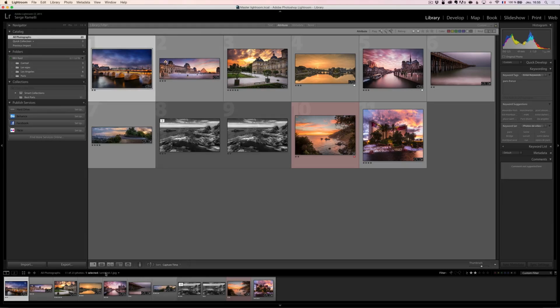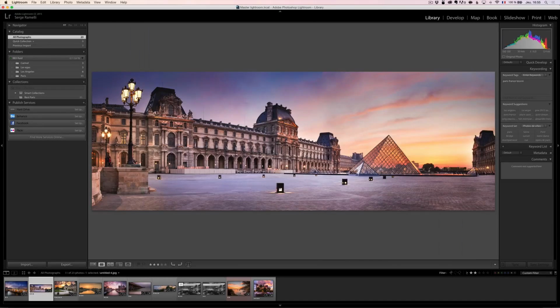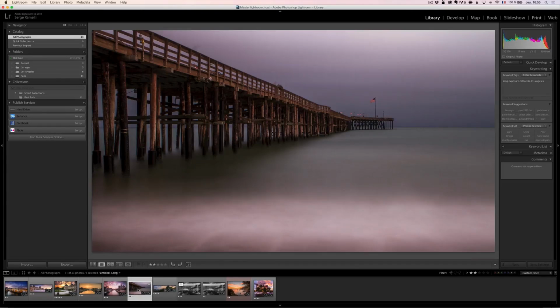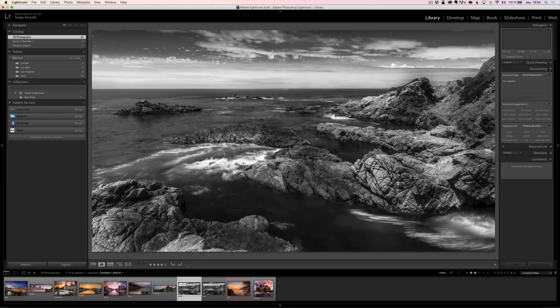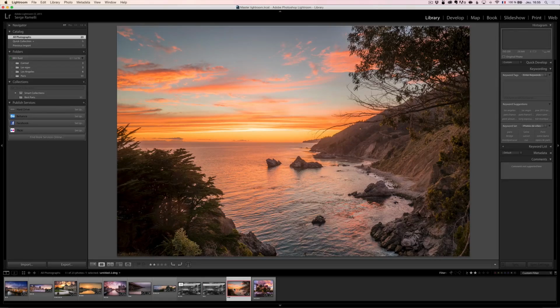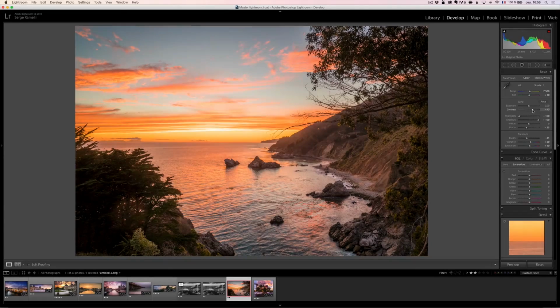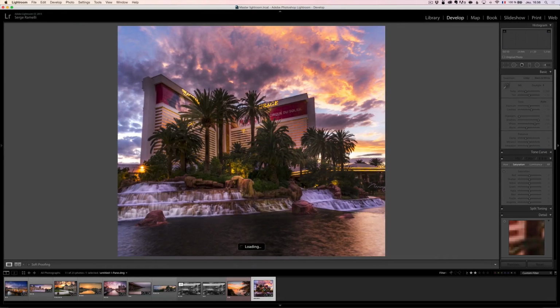Well, some are the Paris photos which are there. They already had stars in them because I used them from an earlier time. But otherwise, we've got this long exposure that we retouched, this panel that we retouched, that black and white that we did with a bit of Photoshop, that first sunset, and I'm thinking that it's lacking contrast, so I can just go to the develop module and add a bit of contrast. And then this Las Vegas crazy photo of the Mirage Hotel.